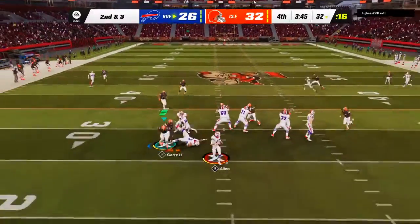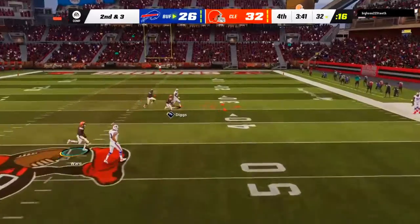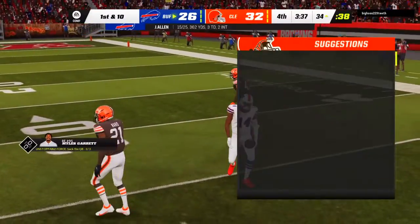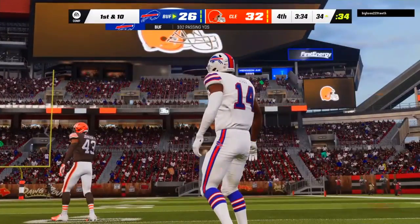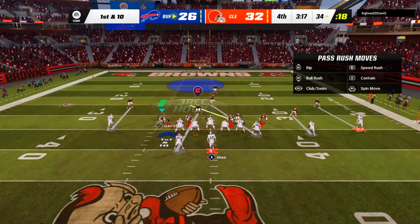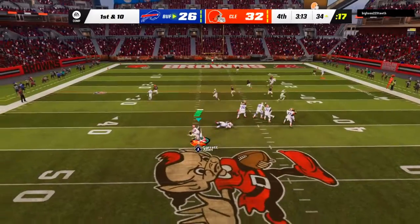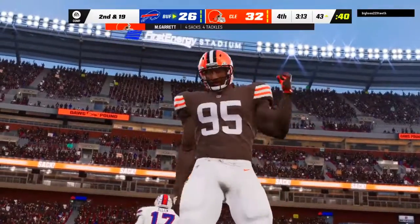A play fake to Singletary, and now it's Allen. Oh, what a heck of an effort there as he'll make the diving catch. It's a gain of 34. That could very well be a defining play in this game. A touchdown, that gives them the lead, and they took a major step towards getting there with that big play right there. And he's going to have to eat this one as down he goes.